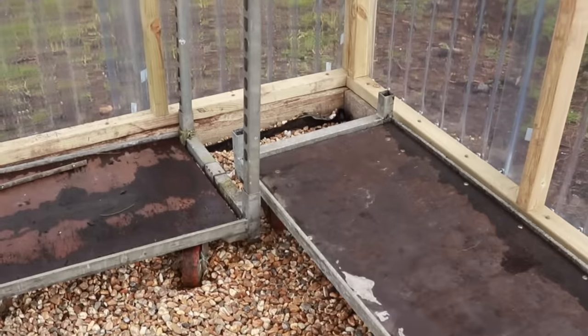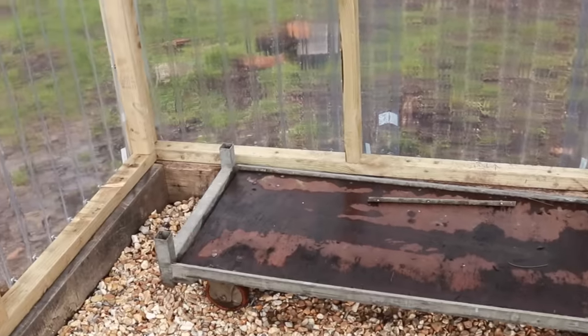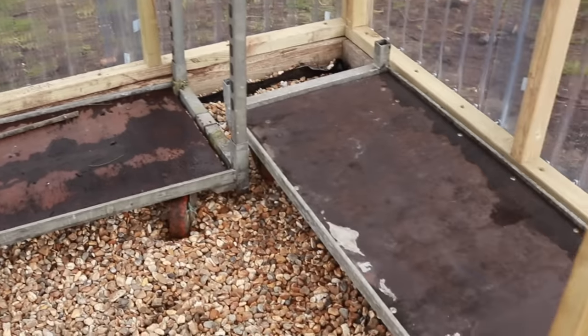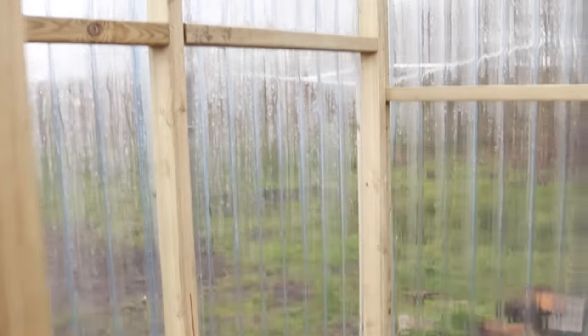They're a bit wider than I thought. I thought I'd be able to fit one down here, one across here, and one down here, but there's not enough space there. So I think I might just do two either side, and then maybe stack two on top of each other so I can make the most of the height of the greenhouse.